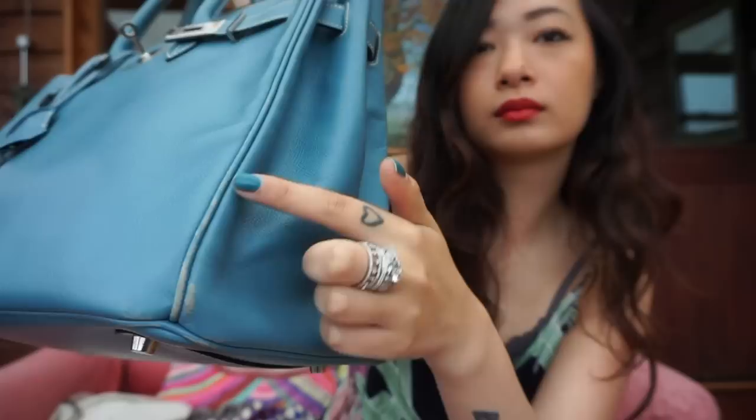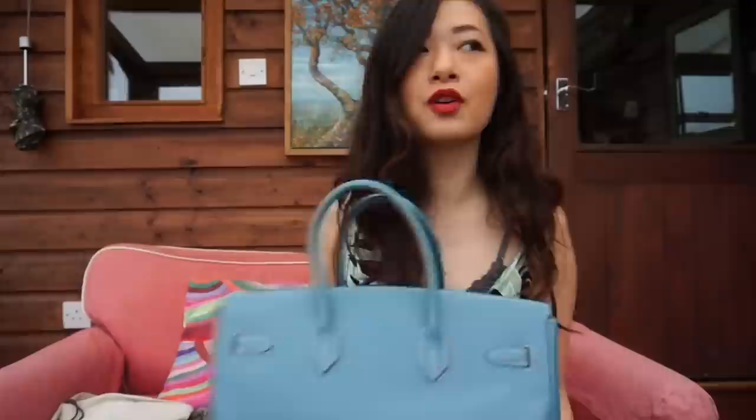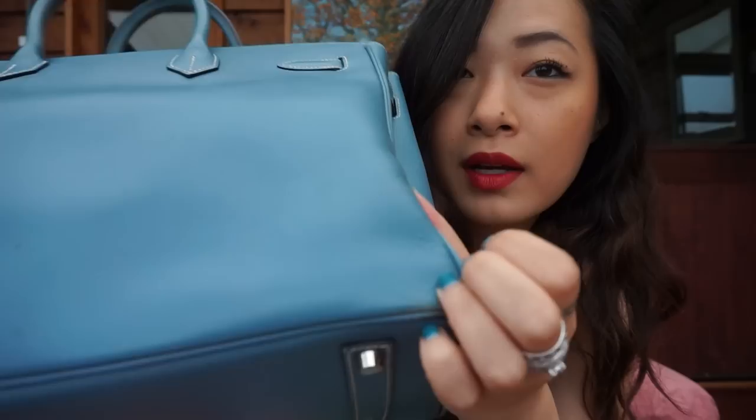However, in terms of a secondhand Birkin with the price tag that it had, this is not that bad condition at all, in my opinion. I've been to so many consignment stores that sell Birkins and I've seen them. So in my opinion, this is just not as bad, and it's quite easily fixable. I can't even see the scratches, but I promise you there are scratches on here. That's a scratch there, and a long one there.